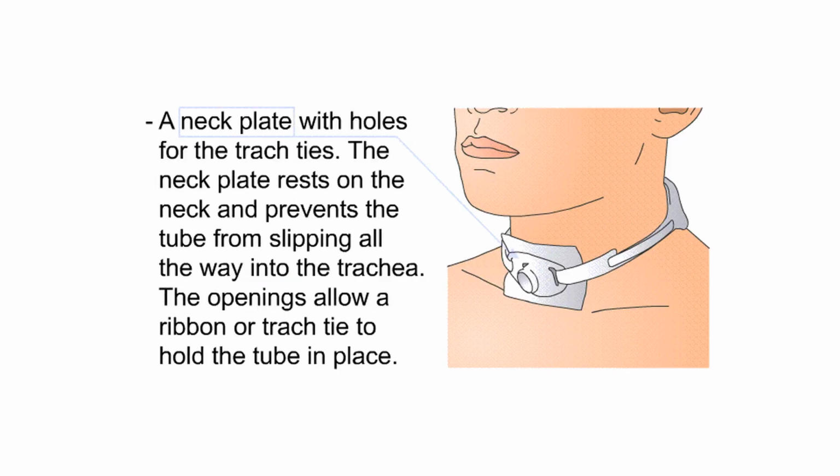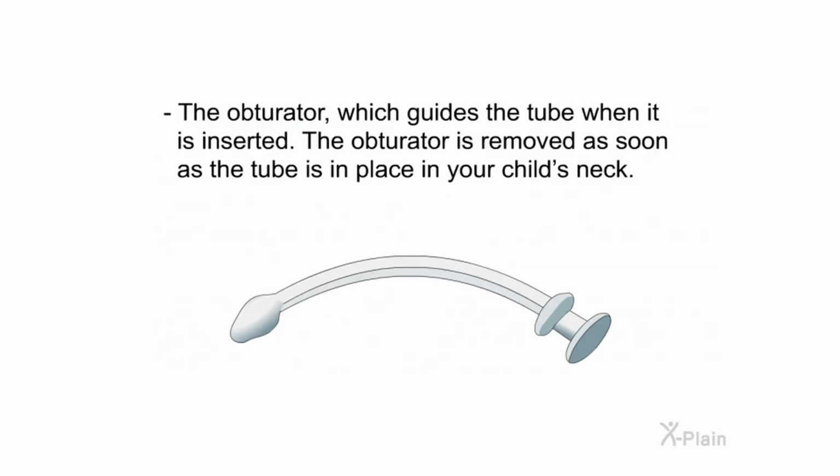A neck plate with holes for the trach ties. The neck plate rests on the neck and prevents the tube from slipping all the way into the trachea. The openings allow a ribbon or trach tie to hold the tube in place. The obturator, which guides the tube when it is inserted. The obturator is removed as soon as the tube is in place in your child's neck.